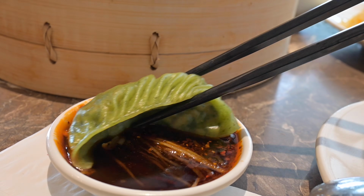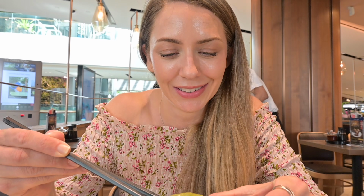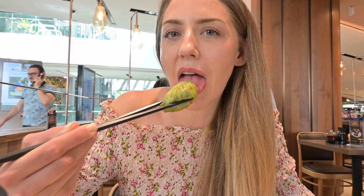I've made a good little mix of that ginger with lots of chili in it, some vinegar and a little bit of soy. So, I've been waiting a long time for this. It's so good. Oh, and then fried rice is next level.